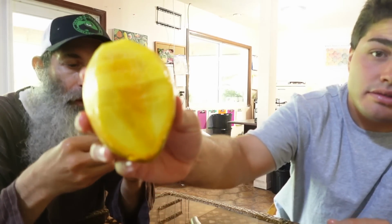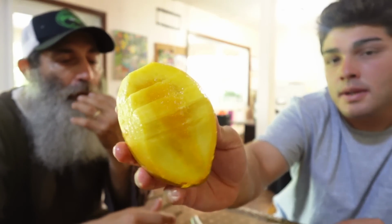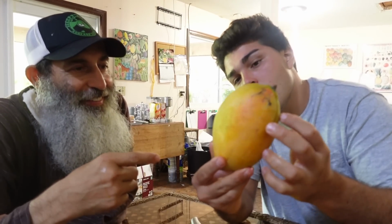This mango was picked ripe, as you can see. Whenever we start cutting it, it looks like this on the inside. I would say, Paul, it has a lot of meat. This mango carries a lot of meat. It's a very big mango. We can say it's a huge mango. It's a very unique flavor.